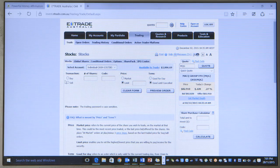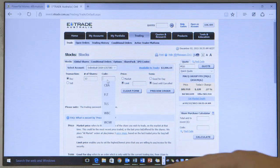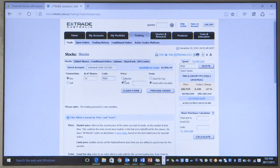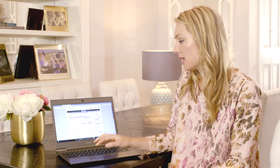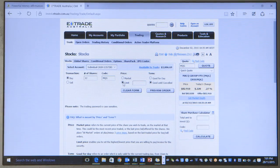So what I do is I tap into number of shares. I will type in 12. I then type in the code. Here I have two options for price. I can buy at the market, which basically means I'm going to buy the stock at what it is currently trading. And there is often a time delay as to what the live price is, so you have to be careful with that. The other option is to go with limit, which basically is the opposite of that, in that you decide how much you are prepared to pay for the stock.